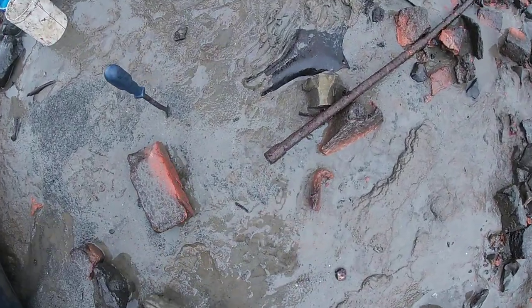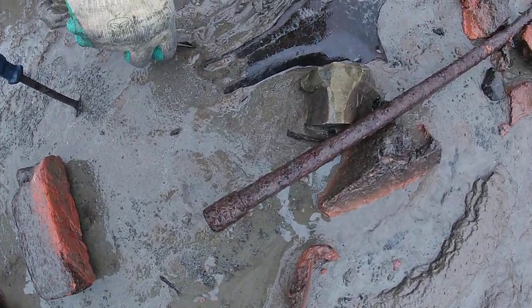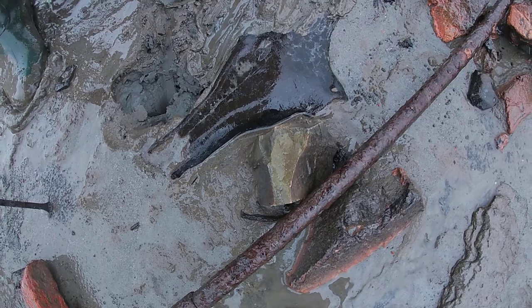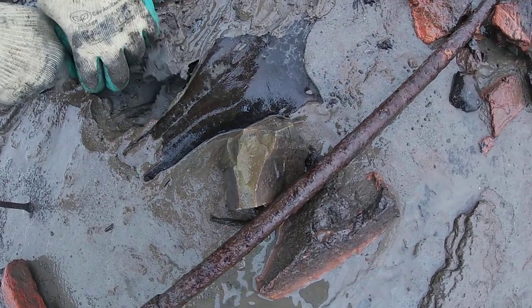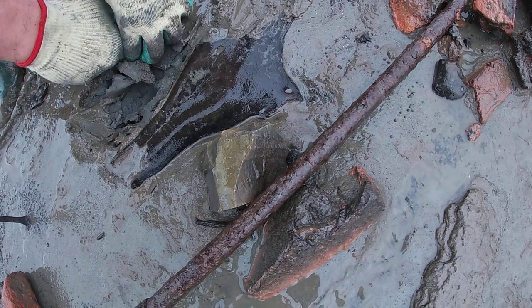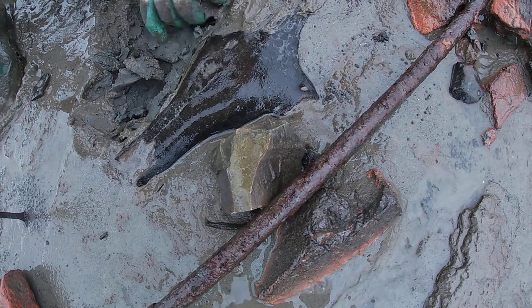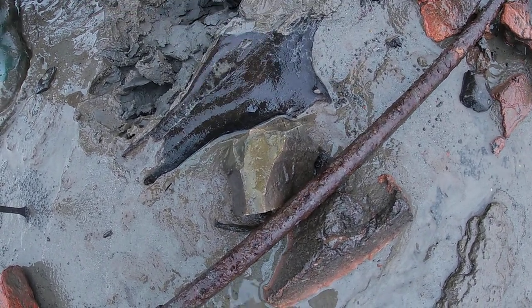Okay, new cup of tea. So, it looks like a skull. And why not? But it's here in a very old clay. So, we are interested. How old will it be?